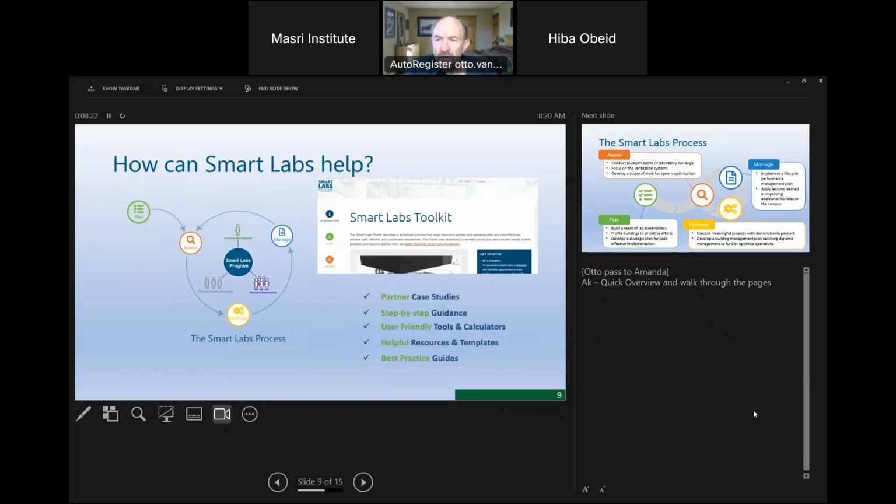So how can smart labs help? So again, we developed this toolkit. An image of it is on the right-hand side. It's smartlabs.i2sl.org, and you'll see that a few times, or you can just search for Smart Labs Toolkit. And it walks through all the things I'll talk about here, again, through a plan, assess, optimize, manage process. And at the center of that is a Smart Labs team with the Smart Labs coordinator, informed researchers, management and facilities, and environmental safety and health professionals.